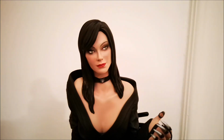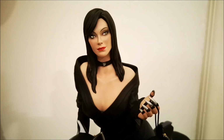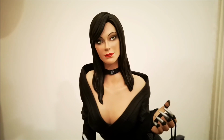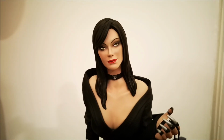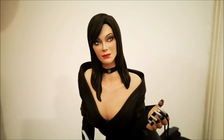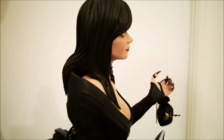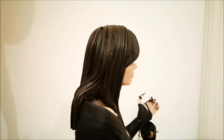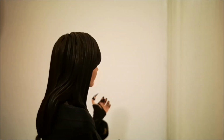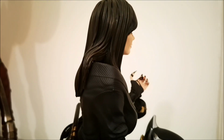Let's put the lights off. Maybe we can get some more natural colors here of her skin. So she's really looking sexy. I mean, the red lips, the eyes looking a bit up, and the long straight hair looks really good. Here she's got a mixture of black and brown hair. The other one was more, as I said, black and purple.